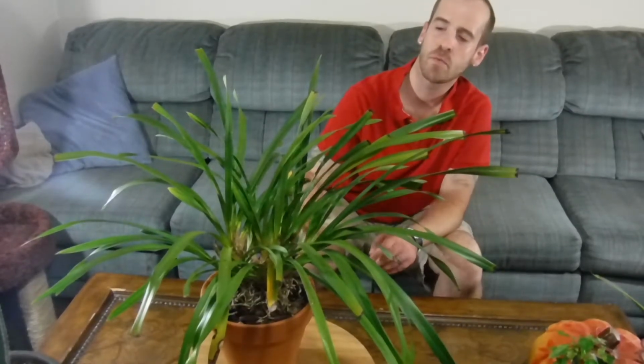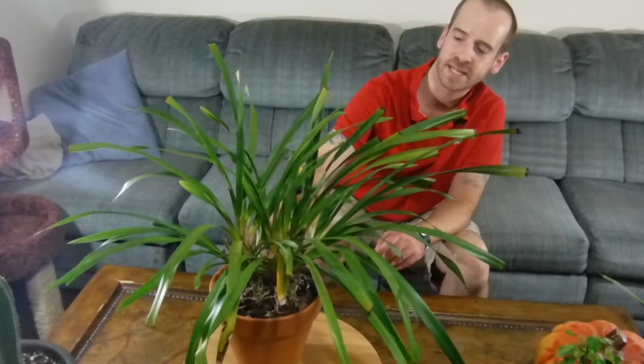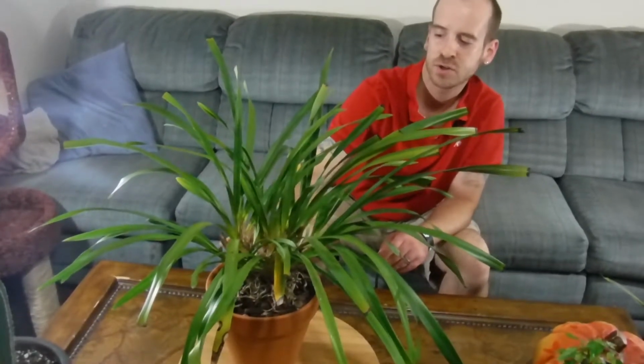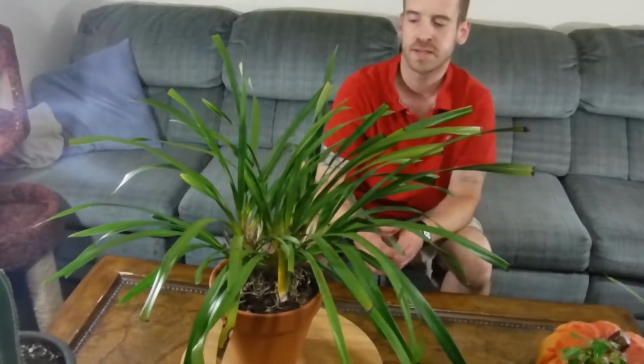And you have to be careful when you water your Cymbidium, because they can get crown rot relatively easily. You have to check around here and make sure that you don't shower it down from above. Every time I water mine, I just reach down here around the roots and pour a little bit of water down in there just to saturate the roots.